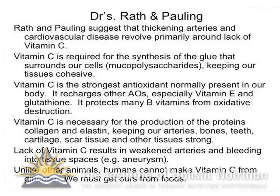Unlike other animals, humans can't make vitamin C from glucose. We have to get ours from our food. Animals can convert glucose through enzymatic actions to vitamin C. We can't because our brains require vitamin C. So from a survival standpoint, we won't ever convert. We have to get it from the diet. I guess they figure better bleeding gums than brain dead.